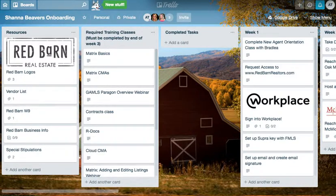Right now, I just want to go over something that's going to be really important for your first 8 weeks, and that's going to be your Trello board. After you have your orientation with Bradley, you should be invited to the Trello board. Sometimes that happens before, sometimes it happens after, but it definitely should be within your first week. You should receive that invitation via email, so definitely be on the lookout for that.